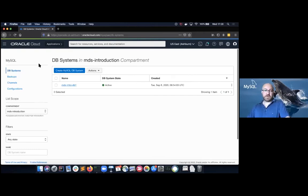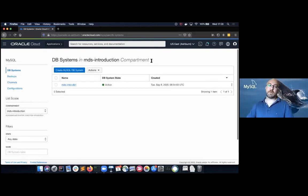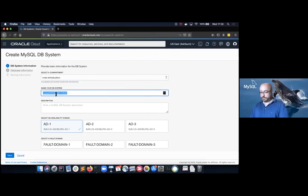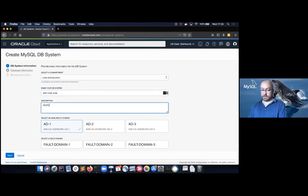These are the DB systems that are actually in my NVS introduction compartment. You can see I have one running at the moment. I'm going to quickly launch one just to show how easy it is. When you come up, you select a compartment. It selects the one that you're in, gives you a default name, but let's call it something else. And then you choose where to put it.